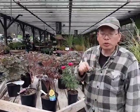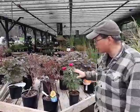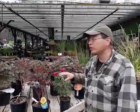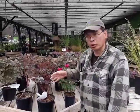Some of the things to look at when you're trying to grow peonies: make sure, especially with your herbaceous peonies, that you do not plant them too deep, because that can prevent them from flowering that well. Good draining soil is definitely important when you're growing peonies, especially here on the coast, where we are in the Lower Mainland of BC.